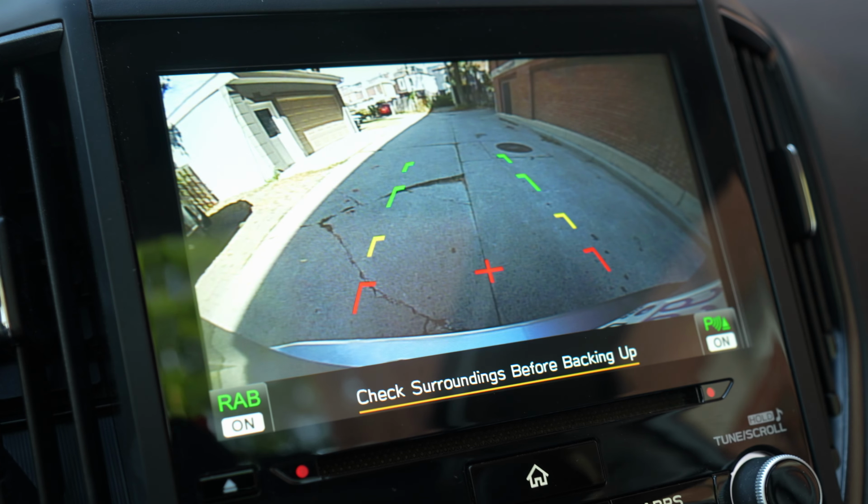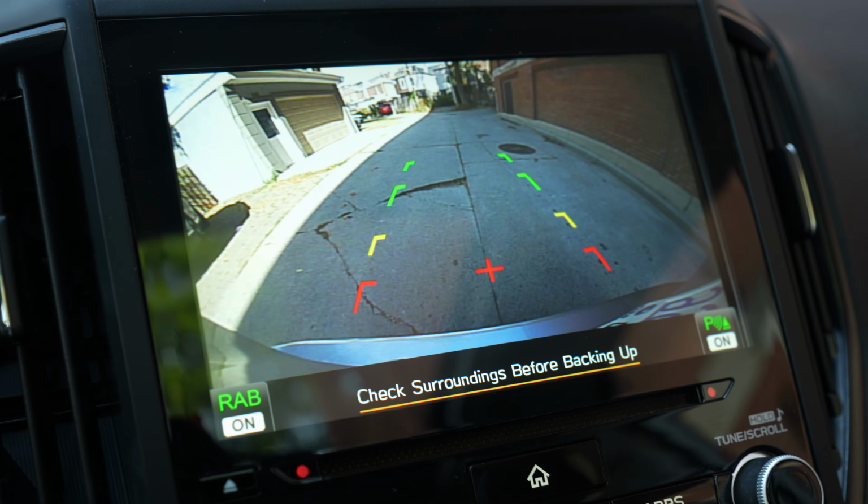I just want to mention that I can see everything. The visibility is amazing in here. It's just so easy and so comfortable, which is good because it doesn't have any cameras. It only has the backup camera, which is a terrible backup camera. It's a pretty high refresh rate, but super low res.